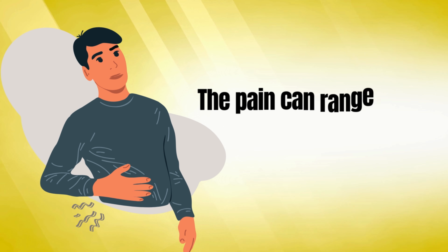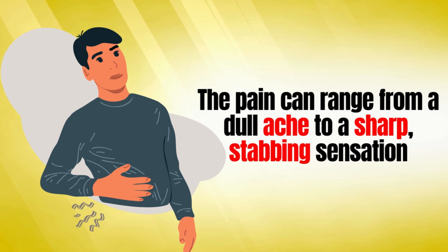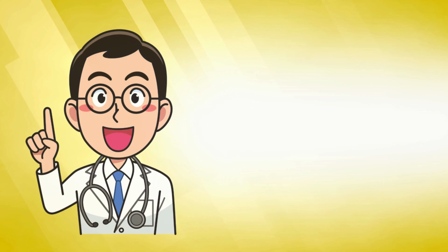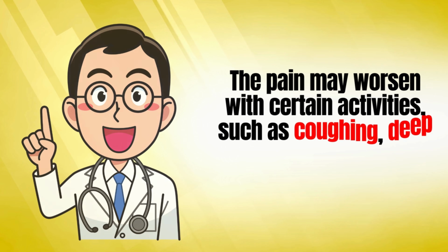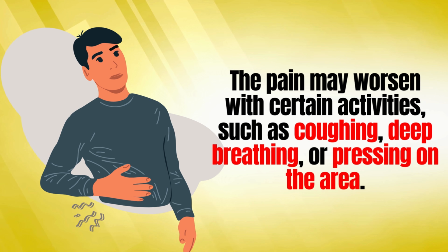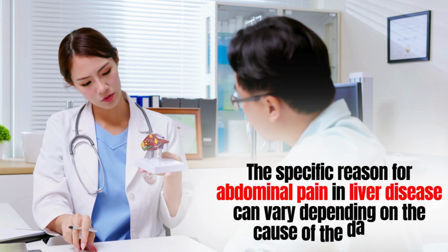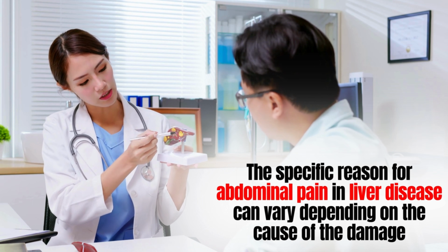Intensity. The pain can range from a dull ache to a sharp, stabbing sensation. It might be constant or come and go. Aggravating factors. The pain may worsen with certain activities, such as coughing, deep breathing, or pressing on the area. The specific reason for abdominal pain in liver disease can vary depending on the cause of the damage.